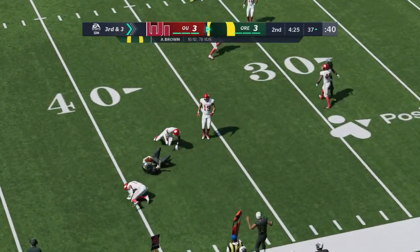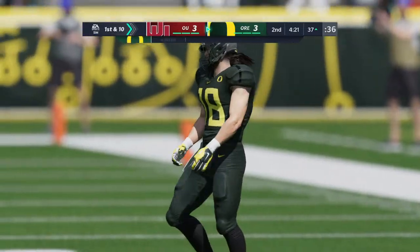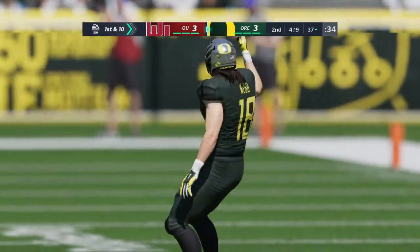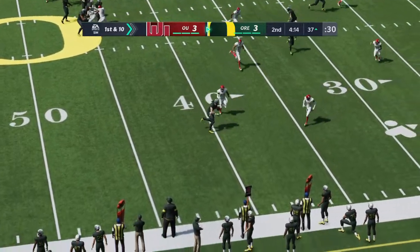It's a short one here, complete to the tight end. And he will have a Chiefs first down, I do believe. Yes, he's got it by about a yard there on 3rd and 3. Back-to-back receptions for him, and it's another first down.